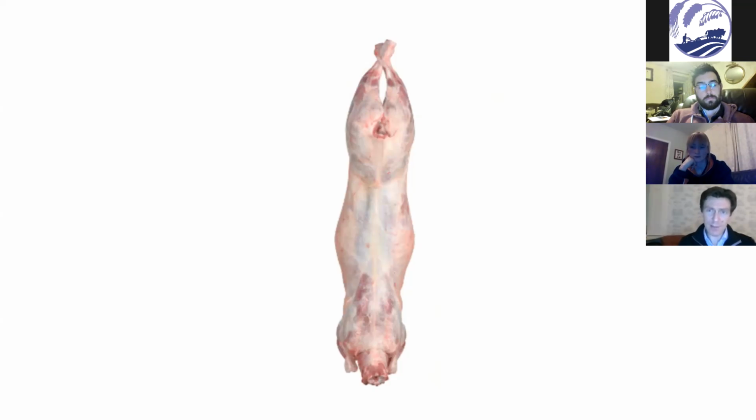So we have seen obviously a very optimistic sheep market right throughout the year. Prices have been good. On average, they've been up by 50 to 60 cents a kilo right throughout the year. So there is every reason there to be optimistic for next year.